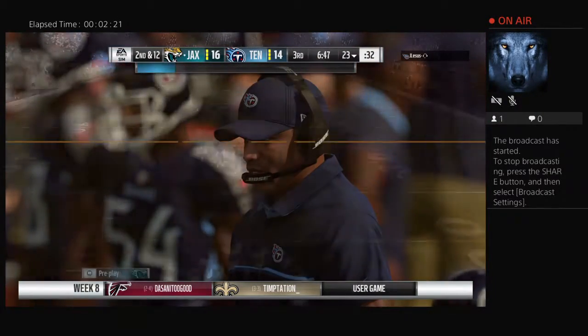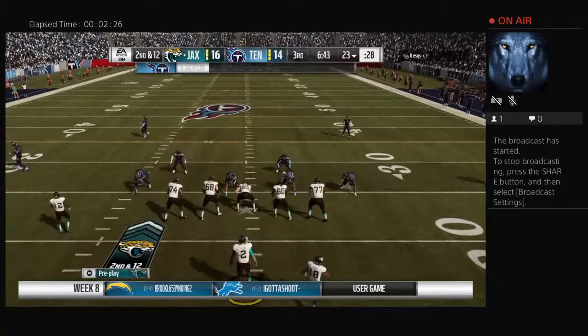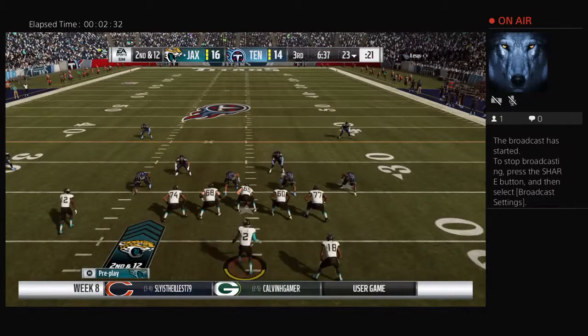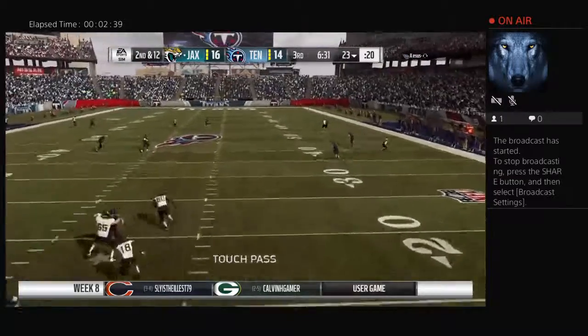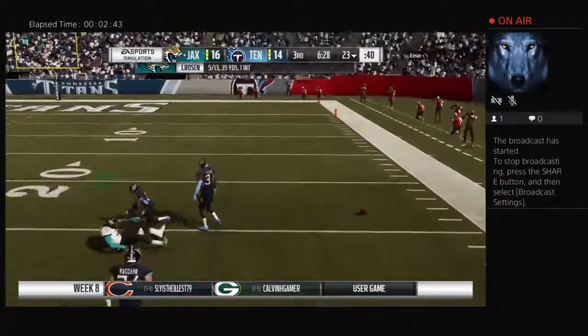All right, now, lucky 56. Here we go now. 3-19. From the shotgun, it's Rosen, trying to lay one up deep. And the hit jarred it loose.